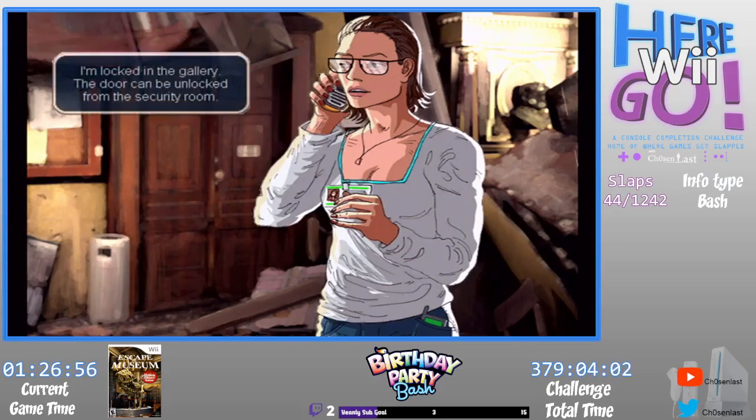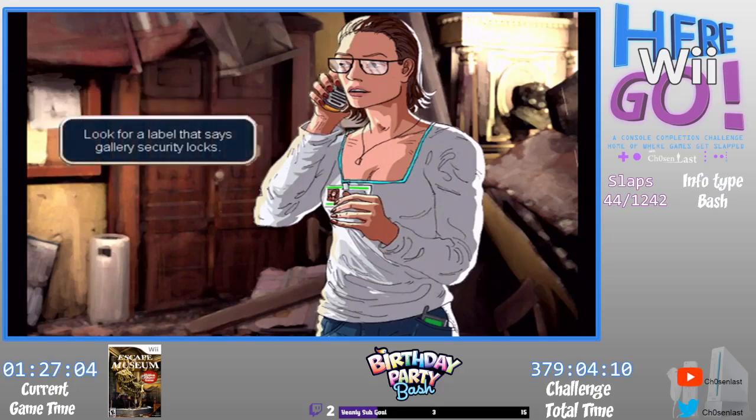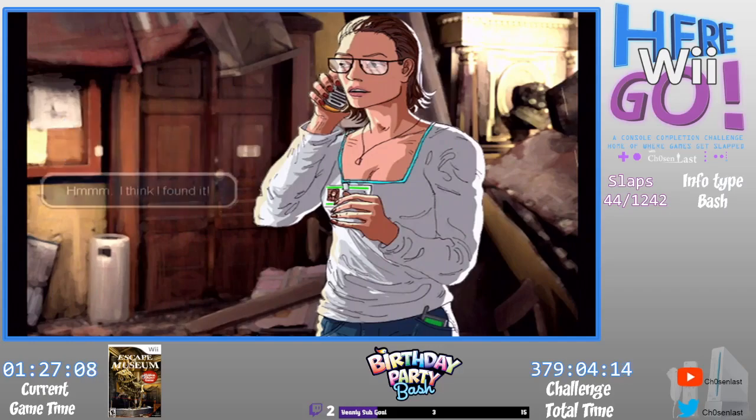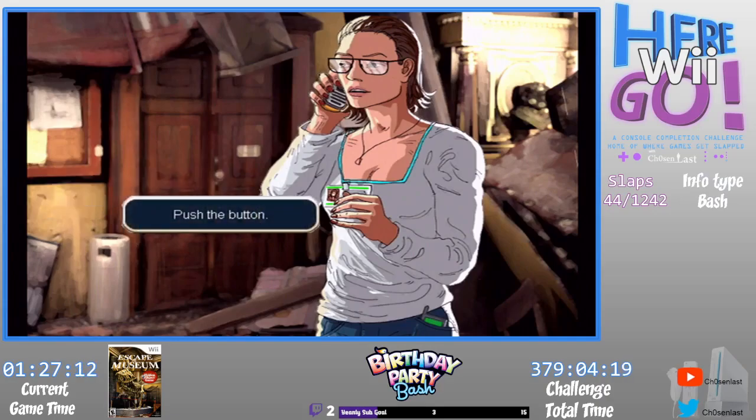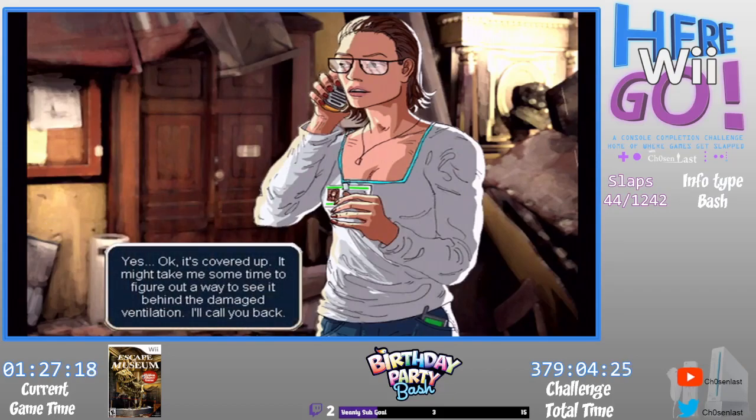Some help. I need some help. The door can be unlocked from the security room. Look for a label that says gallery security locks. Push the button. Yes. Okay, it's covered up. It might take me some time to figure out a way to see it behind the damaged ventilation. I'll call you back.